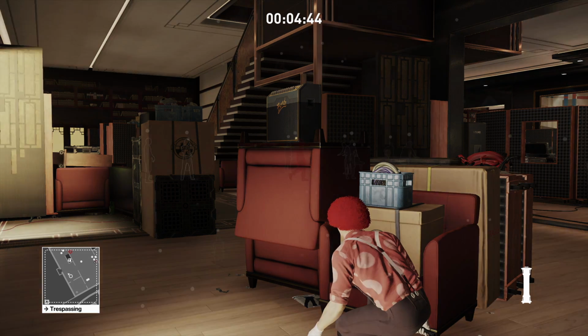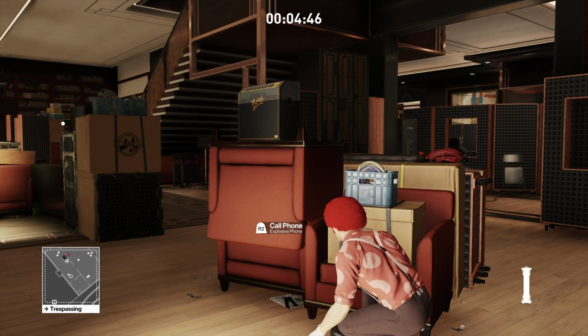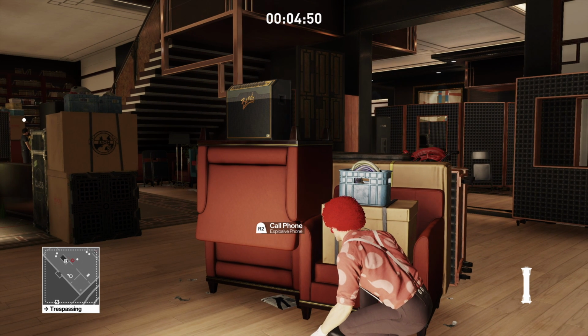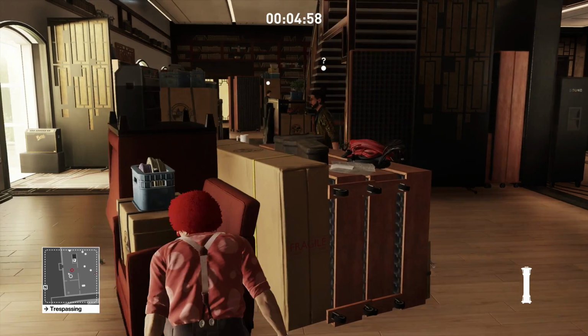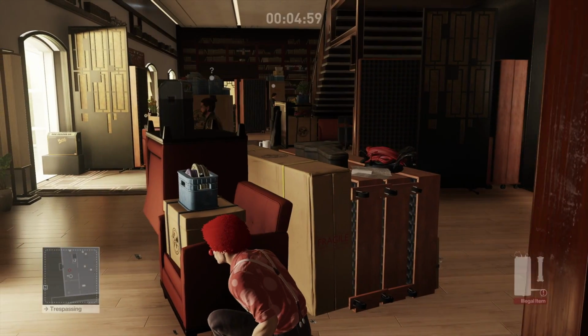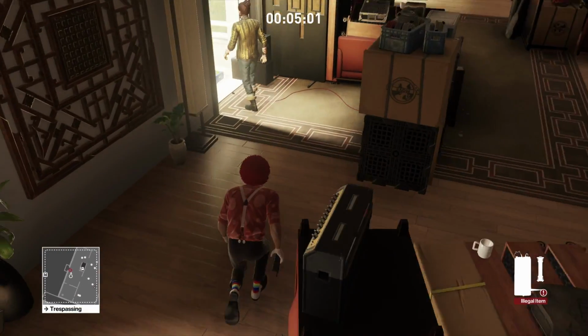So Jordan's on the ground floor, he's pretty much in position. As soon as he comes close to this open area where we can see him, press the call phone button. You'll know it's worked because he'll turn around and he'll have a question mark over his head. We're just going to duck out of sight, just so if he turns his head he won't see us. It's unlikely he would, but just being safe and all.